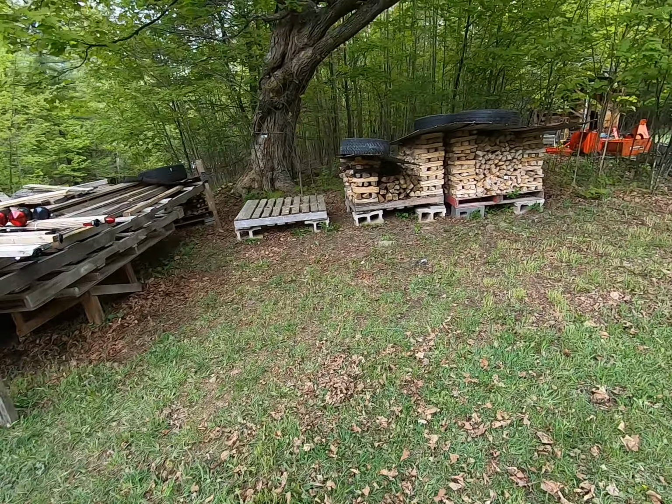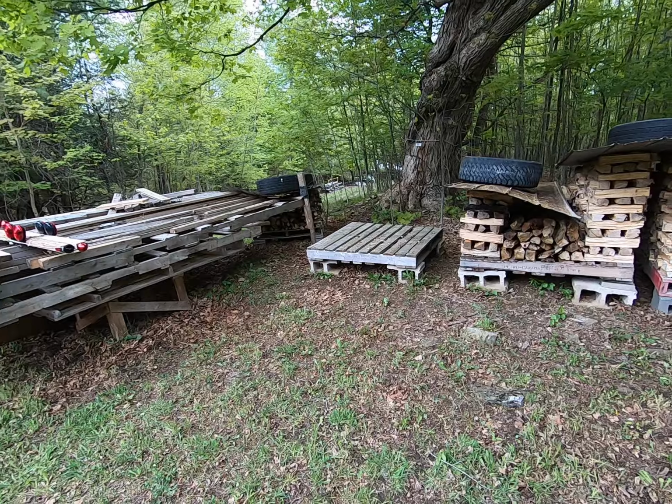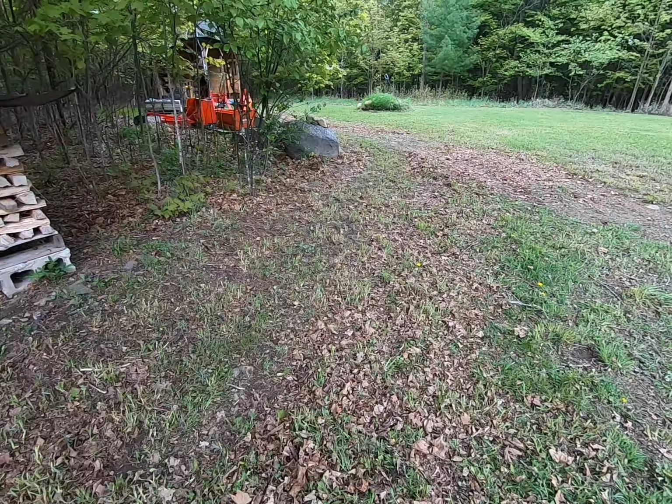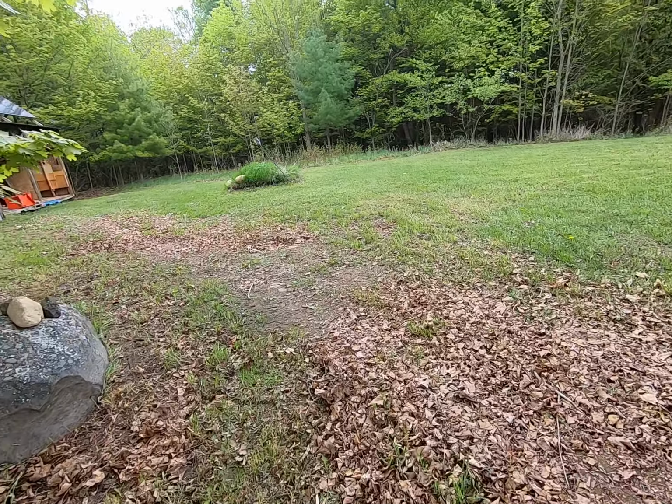So we got the grass cut in here. We've got some more wood to stack, which is not a big deal. Ken took a couple bags of firewood for his camping trip.